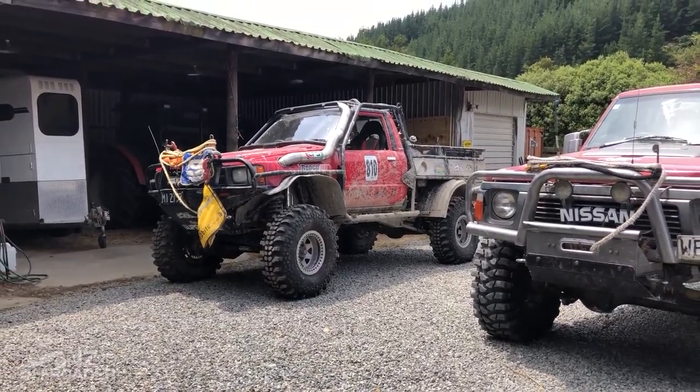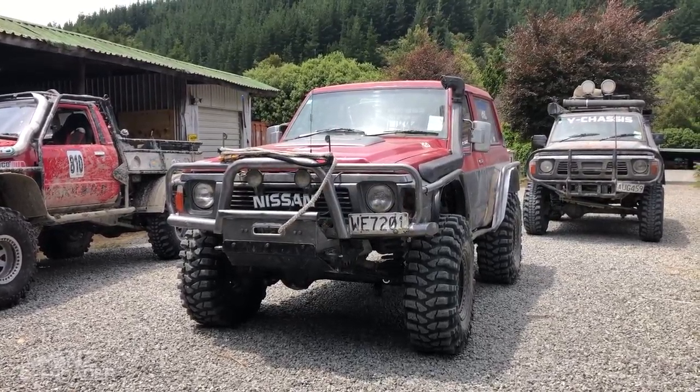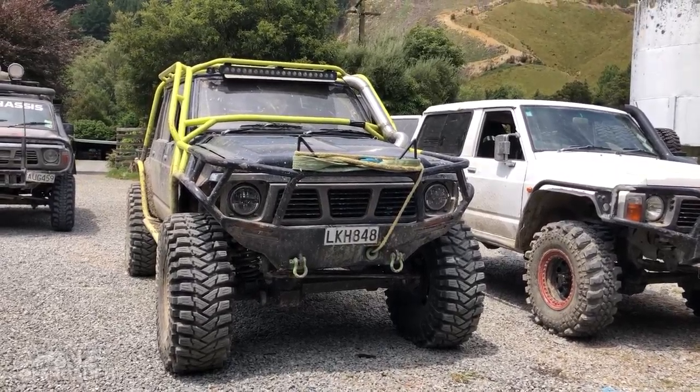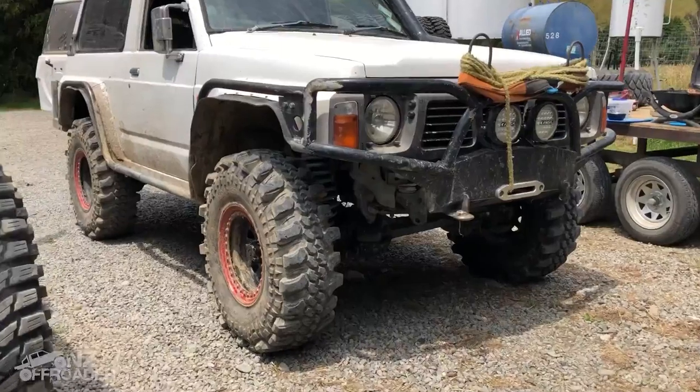Got Holmesy's competition Hilux, his half competition, half doesn't know what it wants to be safari. Albie's out the gate safari, Explorer racing truck, and this dog's right here. Yeah, look at these tires.